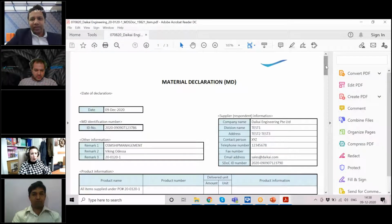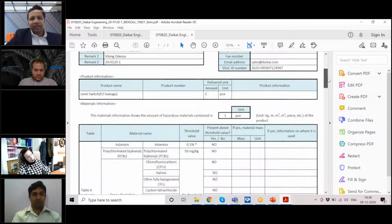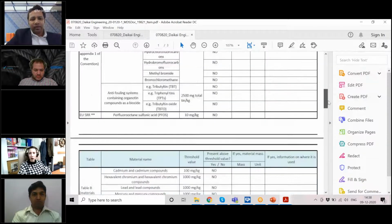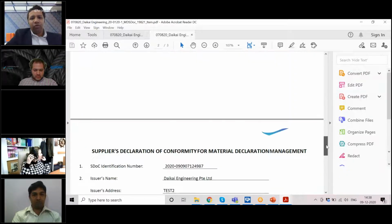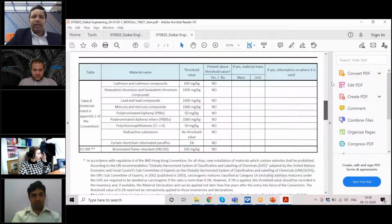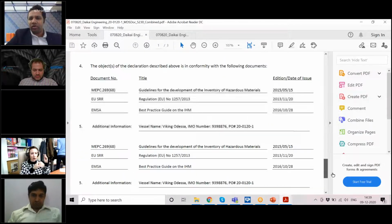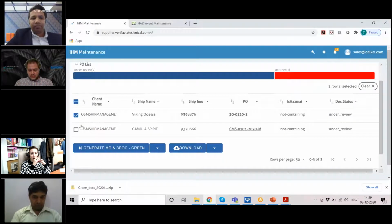So as you can see, here is the material declaration in the right and correct format provided by the IMO and EPC. You can see all the hazardous material listed as no, and you can even see the SDoc with signature and name of the supplier. So very quickly, in less than 1 minute, you can actually create a MD on an item-wise basis or a SDoc on an item-wise basis on our platform. As simple and easy as that.